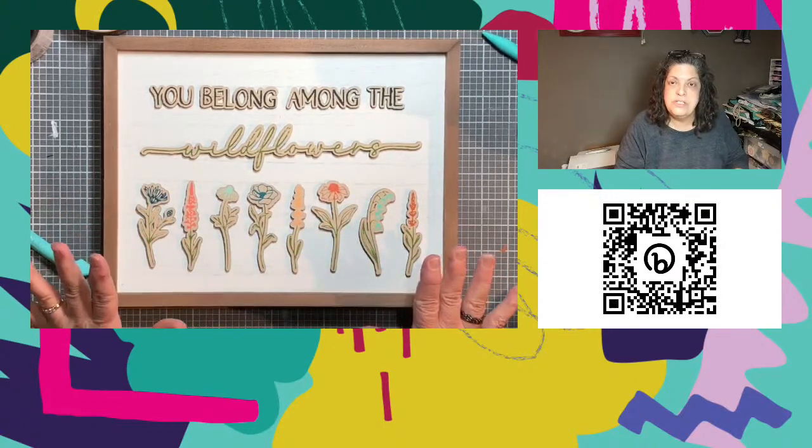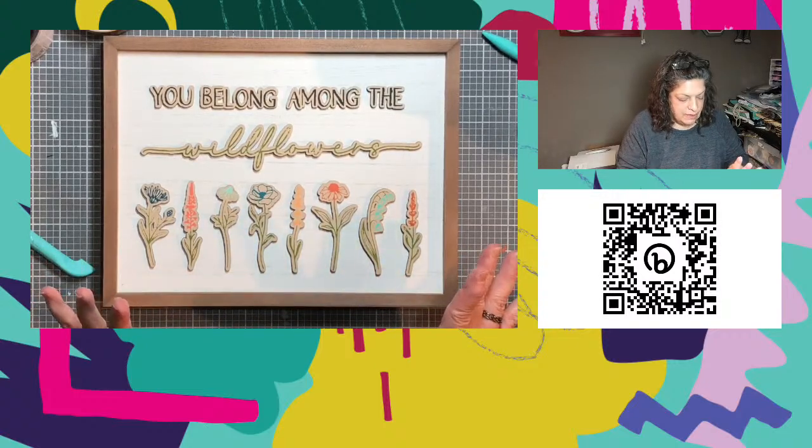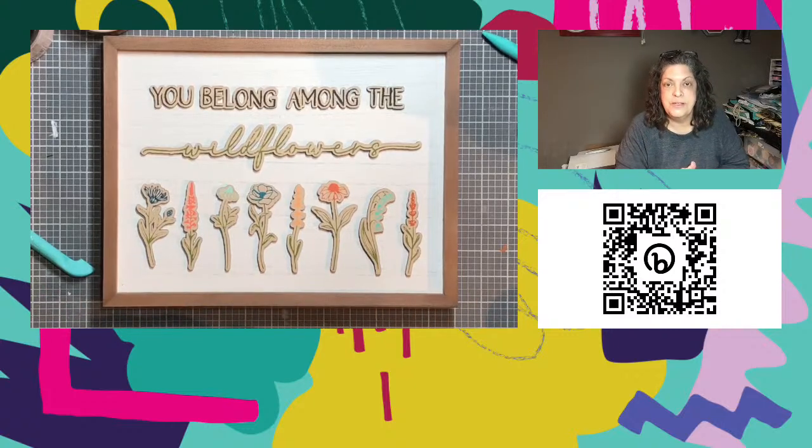All right, so you don't have to use the transfers in their entirety. You could pick pieces out, or you can do the whole thing. So hopefully that will get your imagination going.